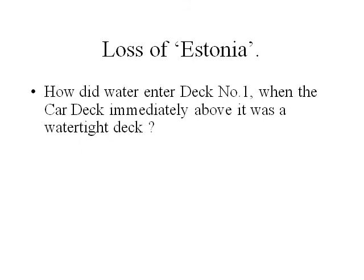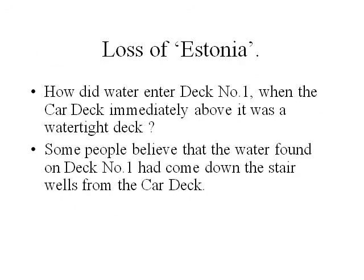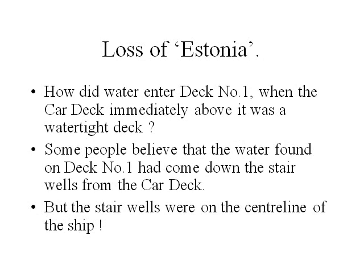How did water enter deck number one when the car deck immediately above it was a watertight car deck? Some people believe that the water found on deck number one had come down the stairwells from the watertight car deck above it. But the stairwells were on the center line of the ship.